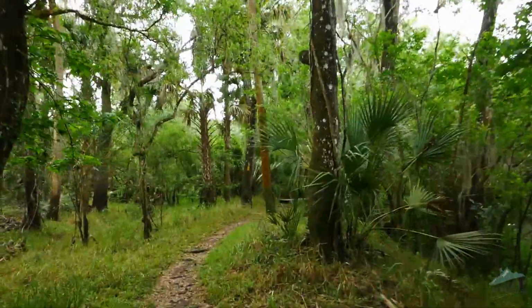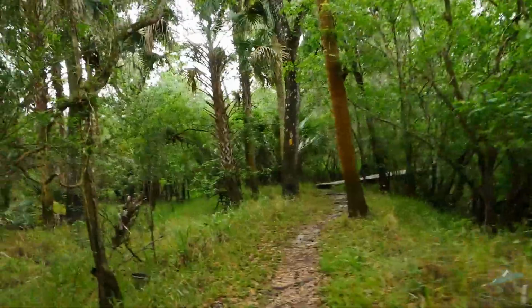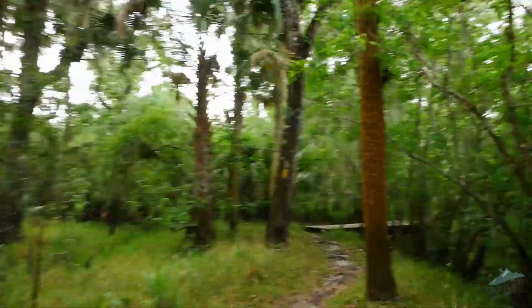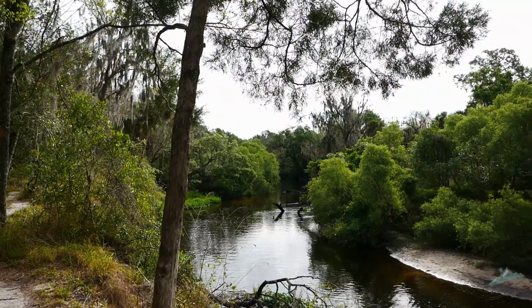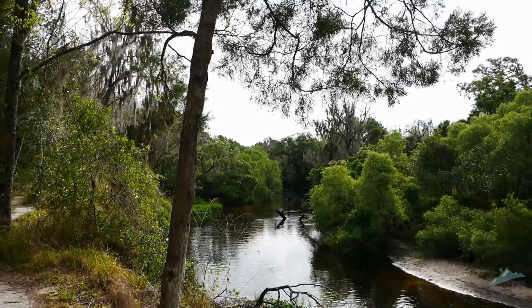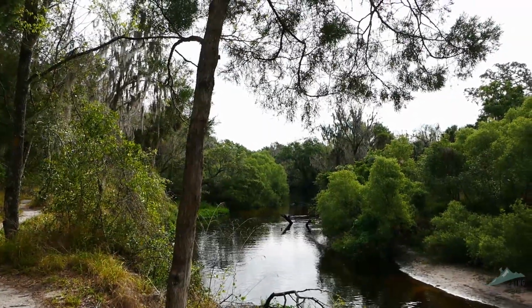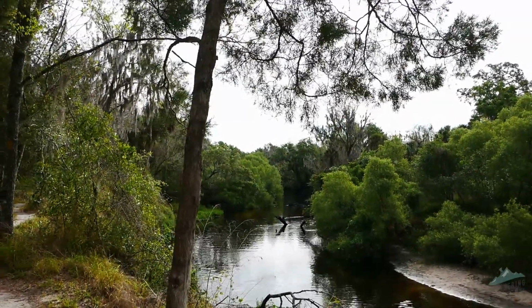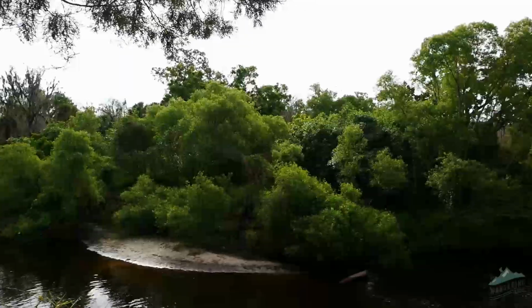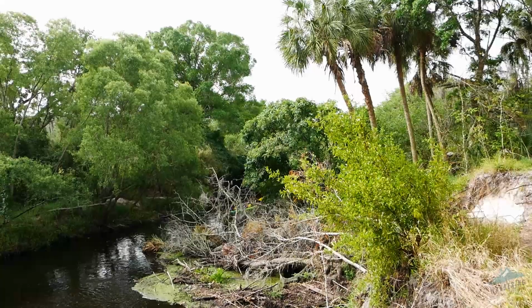And I see another boardwalk coming up, which is nice. And I could hear, must be several canoes with the families in them. They're talking, they're going downriver, they just passed. You can kind of see the last one here. They're having some trouble navigating the little turn.